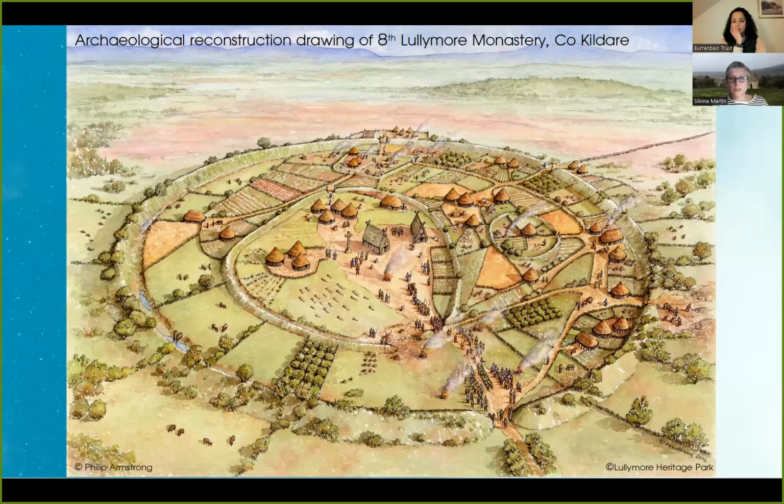This is again a reconstruction from Philip Armstrong of the Lullymore Monastery in Kildare, and here you see the churches in the middle enclosure and the little houses all around and the different activities. You have orchards and you have the animals and burials, and you see a high cross also close to the wooden churches, because the first churches were made in wood, probably. We haven't found any remains yet, but we can imagine maybe in Oughtmama we also have first wooden churches, but we don't know, we can just speculate.